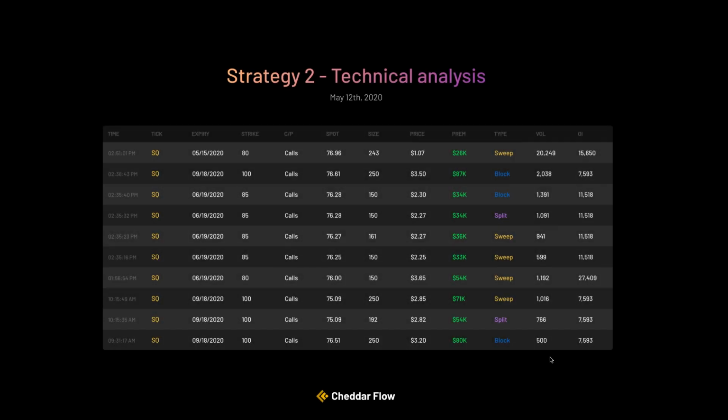Strategy 2, technical analysis. On May 12th, our repeat call activity feature alerted us to some early action coming into Square. After the initial morning alert, the action continued for about 5 hours. The alert really started triggering at 10 a.m. Let's pay attention to this.